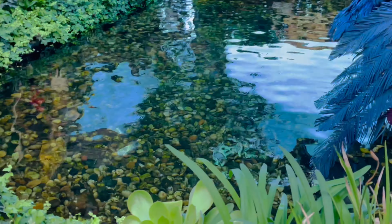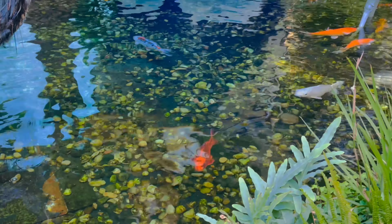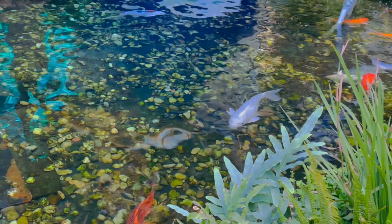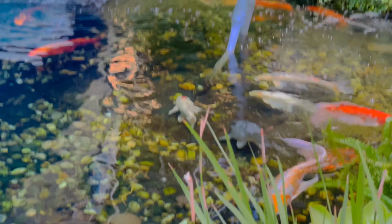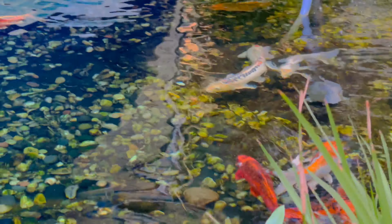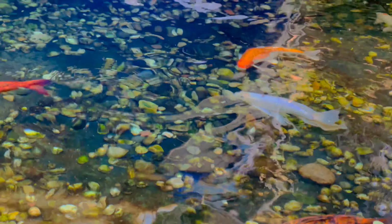And you have a lot of fishes in the pond. You see, look at this. Purple, white, orange, a lot of fish. It's cool to watch.